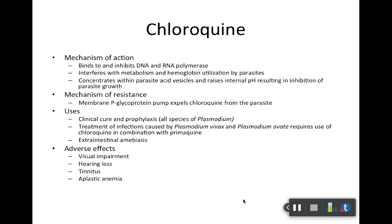I've had this at the pharmacy where someone's excited about going to the Caribbean or something, and then they are going to take this anti-malaria drug, and they get this medication that has all these super scary adverse effects, like deafness is one, hearing loss is listed there. So people don't like that.